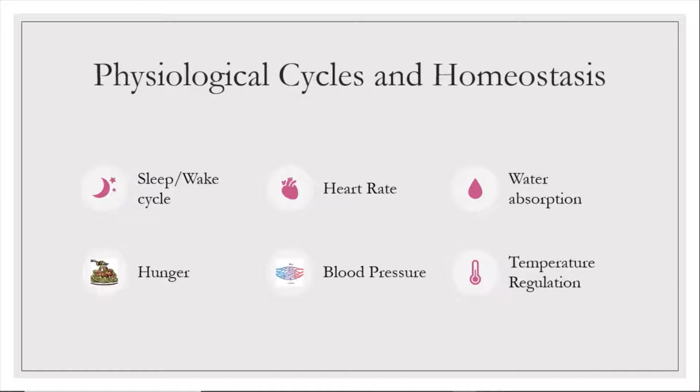The preoptic area of the hypothalamus manages sleep debt and facilitates sleep, while the suprachiasmatic nucleus of the hypothalamus is the internal clock that controls the circadian rhythm. The lateral hypothalamus initiates and motivates eating, while the ventromedial hypothalamus terminates eating. The hypothalamus responds to the smallest change in the core temperature using heat conservation to elevate temperature and heat loss to decrease temperature.